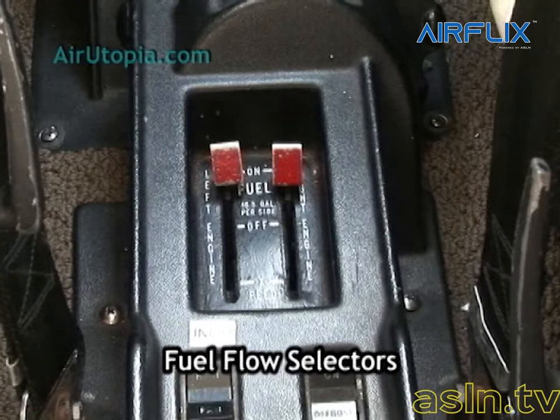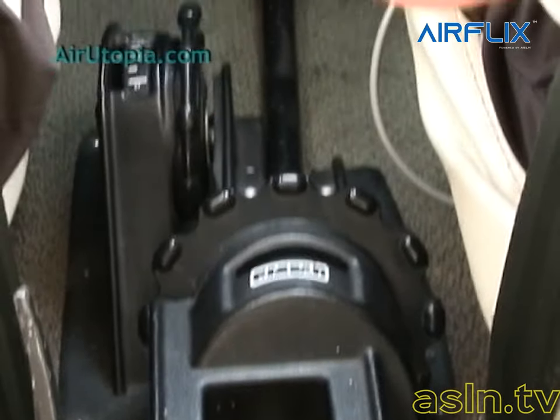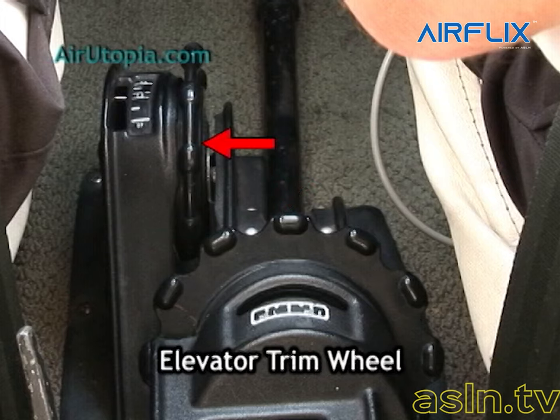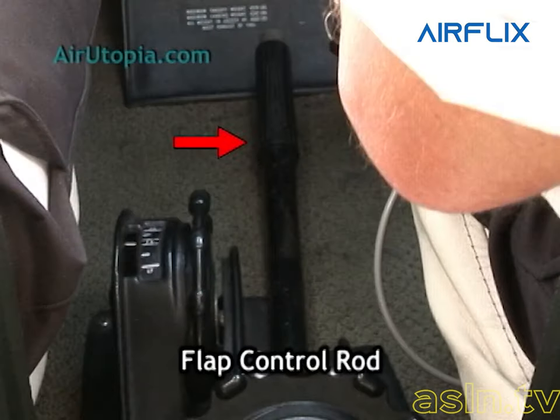Here are the switches for the fuel selectors, forward being on, in between being off, and right behind you have the crossfeed selection. The horizontal wheel you see between both of us is the rudder trim. The one to the left is the elevator trim, for pitching the nose up and down. And the rod in between, which is like a car's handbrake, controls the flaps. The flaps in this airplane, as we already mentioned, are mechanical.